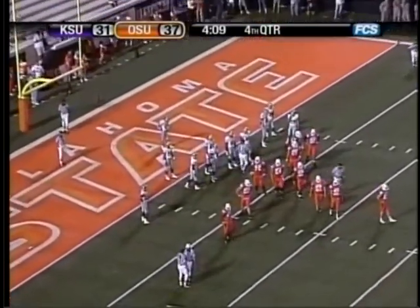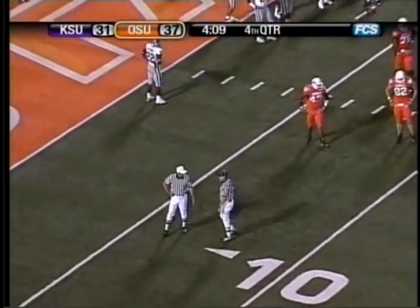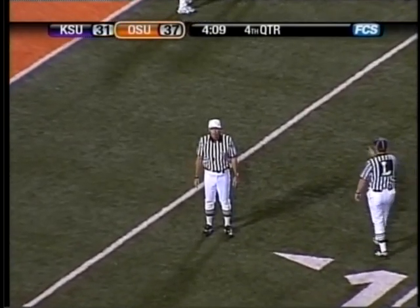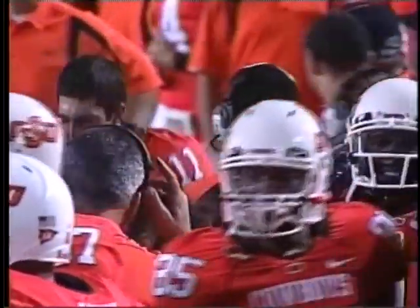Oh, they're going to challenge this, or going to review whether he got into the end zone. It's really close. At worst, it'll be 1st and goal. Play is under review. Ruling on the field is touchdown. After review, the call is confirmed.